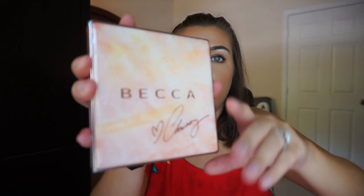So I picked this up. This is the BECCA and Chrissy Teigen Glow Face Palette, which is beautiful. It's this beautiful rose gold packaging with gold lettering on the front. Oh, and it comes with a little sample of the First Light Priming Filter. Ooh, I want to try this. This is that purple one, isn't it? Yes, it is. This is what the actual packaging looks like.